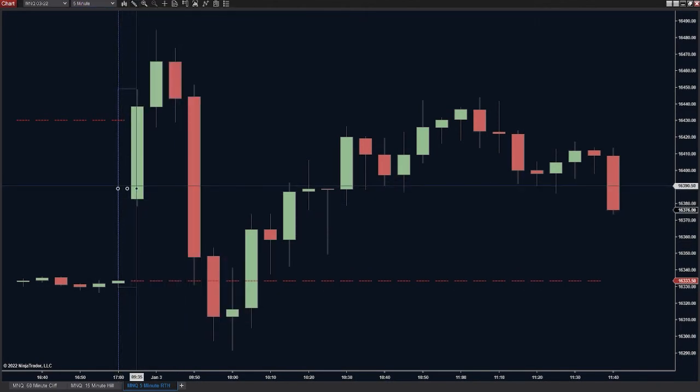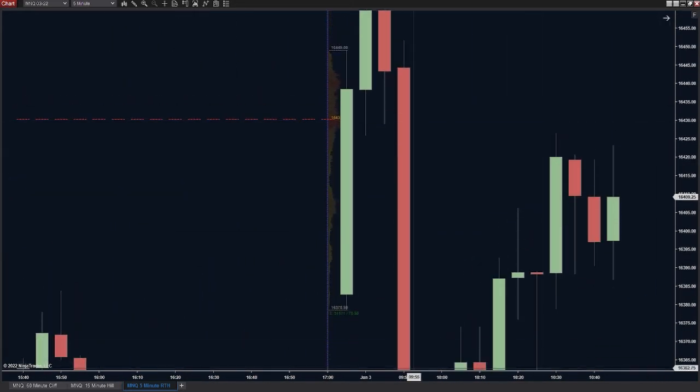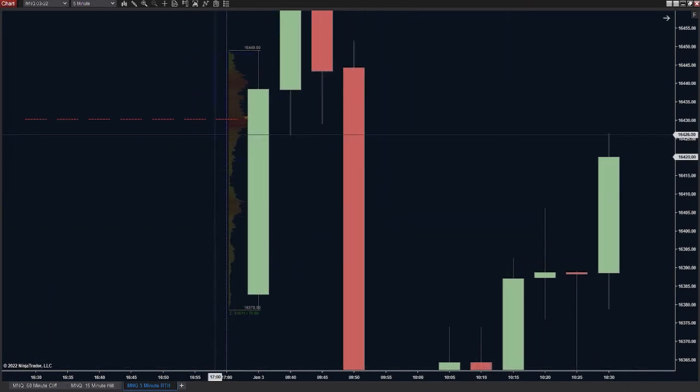So if we go just the first 5-minute bar, and I don't want the previous day, so I've got to move it forward just a touch. There we go. Okay, so we've got the first 5-minute bar highlighted as far as order flow is concerned. Now, when it comes to the order flow side of things, let's set this on top so we can actually see it. There we go. We've got the POC sitting at 16,430.